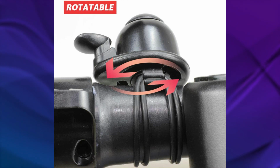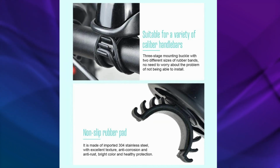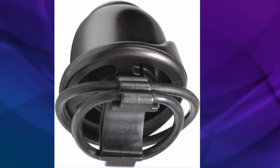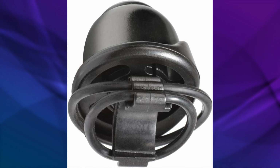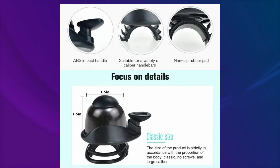The tone of the bell is the most critical factor. You can choose the tone you desire because each has a distinct sound. Whatever you choose, make sure the bell is clear and loud enough to be heard. It is not always true that the louder the sound, the better. Deafening bells might frighten people.